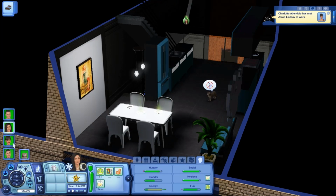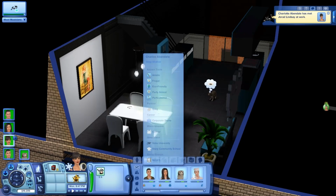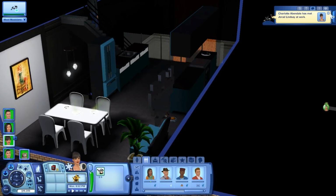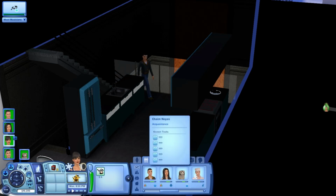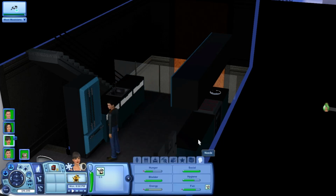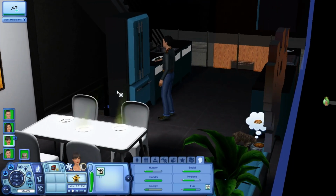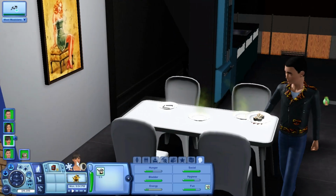Finally, we met somebody at work. Let's see what he looks like. We've met Jared Lindsay. I don't know how I feel about him, but there might be potential. This guy looks kind of cool. His name is Chaim Noyes. And he's a part of like a really big family, but I'm kind of curious to see how he will fare. Maybe we can meet up with him at some point.